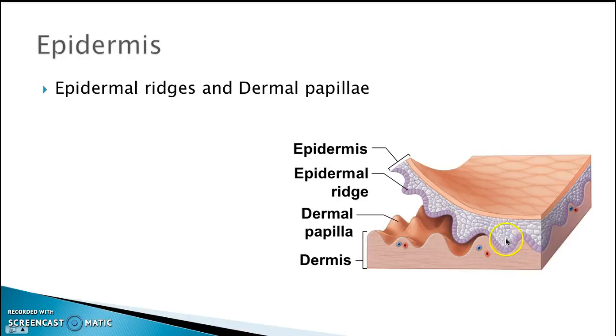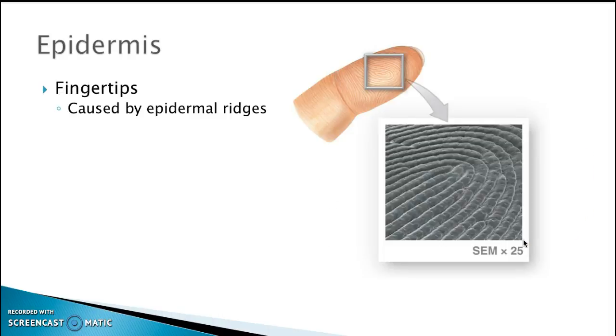So here is an epidermal ridge. It's part of the epidermis coming down to meet the dermis. So this is the epidermal ridge. This layer here is the dermis, and so the part of the dermis that comes up into this area is called the dermal papilla. The patterns of the epidermal ridges of the thick skin give rise to visible patterns such as fingerprints.